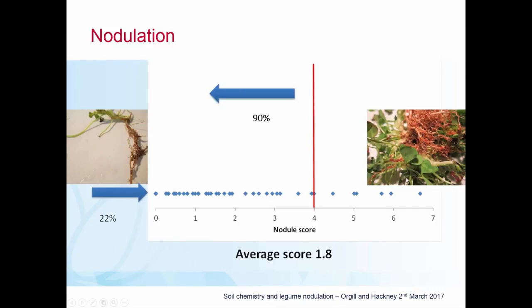Over on the right-hand side, you can see a plant there that's at the other end of the spectrum. So this is one of Janelle's that she dug up in the Riverina. Beautiful, healthy plant, really lovely, healthy root system, and nodulated throughout that root system. And those plants were the exception. We didn't find many of those.